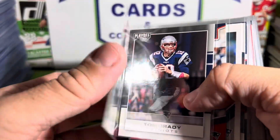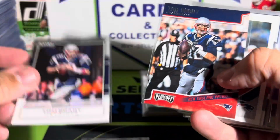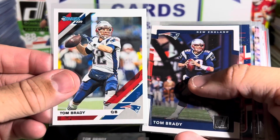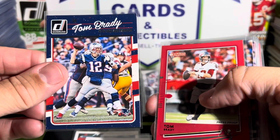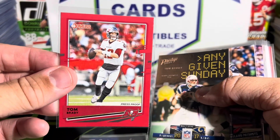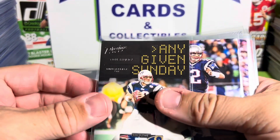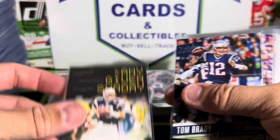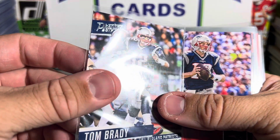We got 2020 Absolute. We got Playoff. Some more Playoff. 2019 Donruss. 2017. And 16. We're going right through the years and the ages here. We got a red press proof 2020. So first year Bucks, nice color match. Any Given Sunday from Prestige. I don't think this one's numbered, although I do have a numbered one of those. Prestige again, that is 2017.